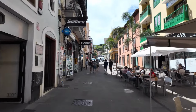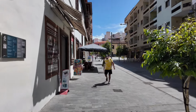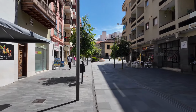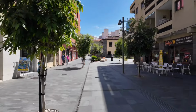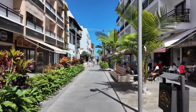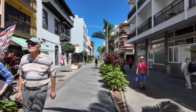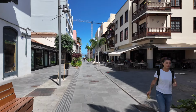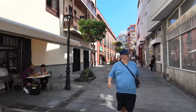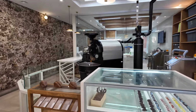This is Calle Blanco. Still left onto Calle Iriarte. Calle San Juan. This cafe here is quite good on the corner as well. Pretty cheap prices. There you go, that's Cafe Zalive in front. And there is the ice cream. Where they make the chocolates. There you go.